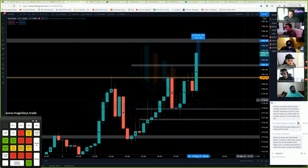Only way to see it enter was at the break of the highs, but it could have rejected the same way other candles did, right? Yes, it could have rejected the same. My entry was around 1782.50.